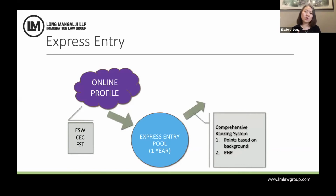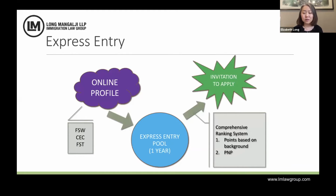Now, if you belong to that category, and your score is above the score that they have announced, then you'll receive an invitation to apply. And it's only then that you can actually submit your application and apply for your permanent residence. When you're in the pool, a lot of people think that you've applied, but you haven't applied yet. You've just sort of entered into a pool. It's only when you get the ITA, the invitation to apply, that you can actually apply.